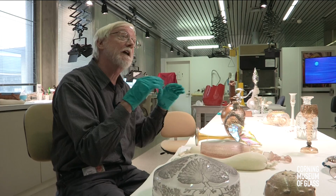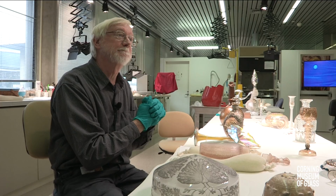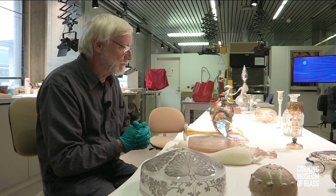So what they have in common may be just the layers and the way the light goes through those layers that is producing the iridization. Correct. But again, very sensitive to handling with bare hands.